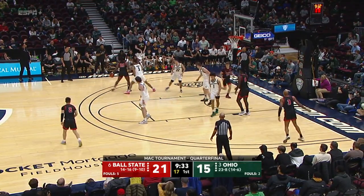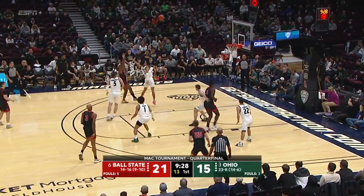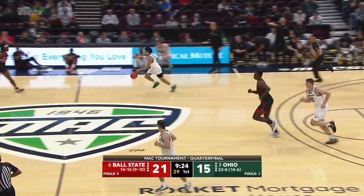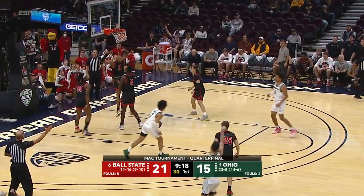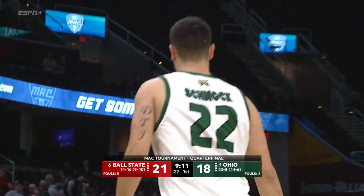Cats at just 29% and 22% from three. Cochran stepping back. Boy, shot. I don't know. Are there lids on both rims right now? Seems like it. Schmock again. Yeah, there are lids on the rim. Schmock, he touched every side of the rim and up high on the glass and got it to go for three. Well, he can make shots.